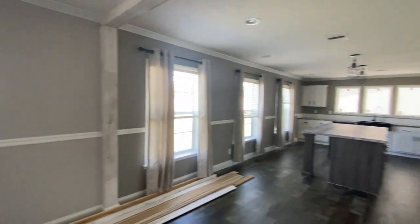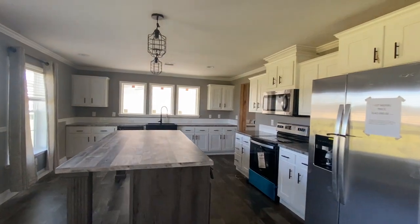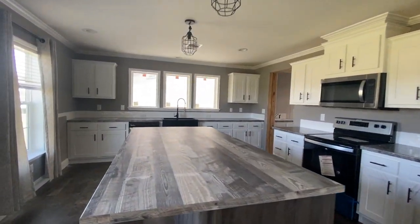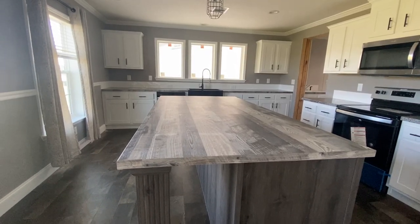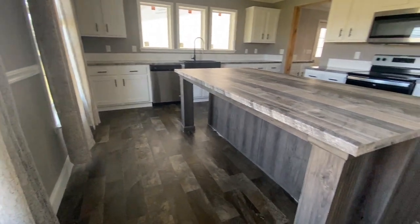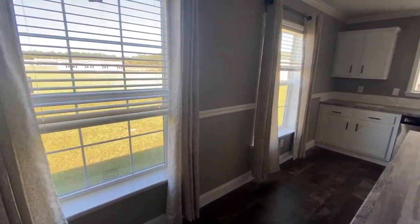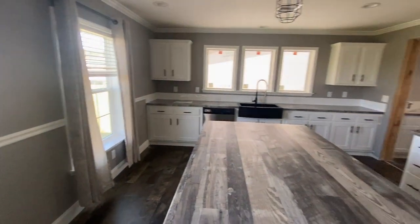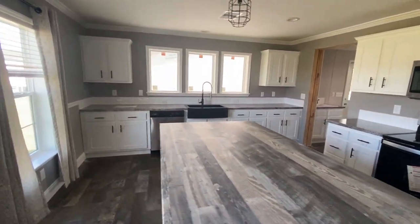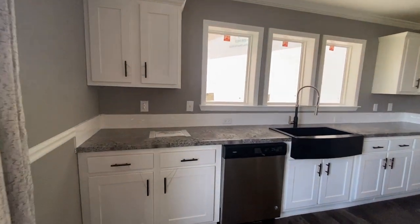And then your kitchen is over here. You've got stainless steel appliances, large butcher block island. You could probably put 3 or 4 people at that island, depending on how your stools are made. Lots of window space. You've got these 2 windows here. You've got those 3 large windows over there. Look at all this counter space. There's a drawer for every cabinet.